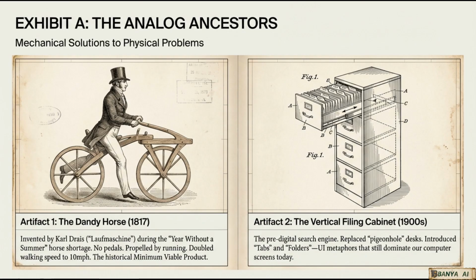I want to start right at the entrance, Exhibit A. The sign reads, "The Analog Ancestors." And honestly, looking at this first artifact, I have questions. It's a man in a top hat, looking incredibly serious, sitting on a wooden bicycle. But there are no pedals. He's just straddling a beam. You are looking at the dandy horse from 1817. It just looks like a toy for a bored aristocrat. Why would you ride a bike you have to walk with?